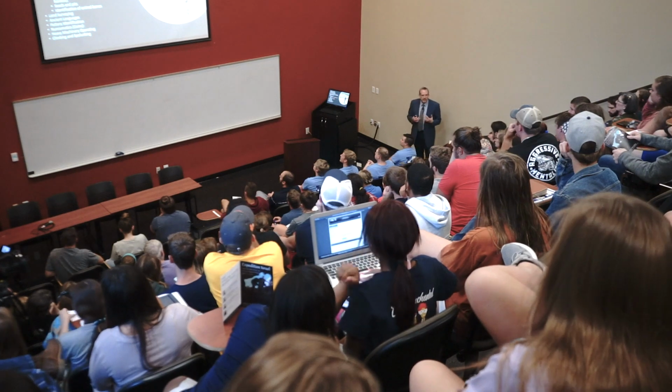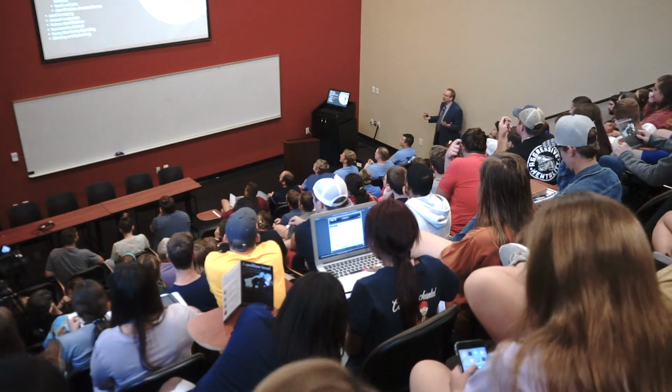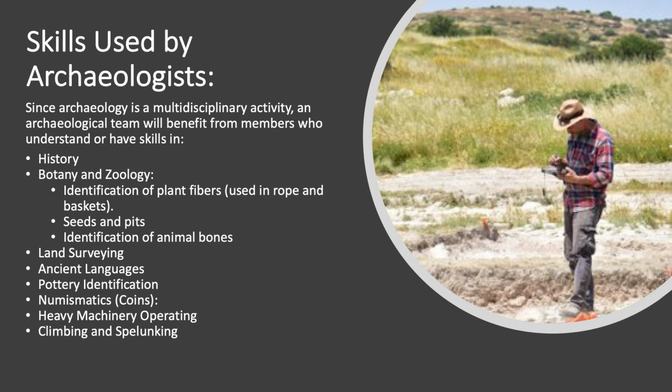You may need to be able to read ancient languages of the people that you're trying to study. You may need to be able to identify pottery that you find. You may have to look at coins and identify them. Maybe even need to be able to operate a heavy machine, all right? And then who knows, if you're going to be climbing on the sides of cliffs or inside caves, you might need to be able to do that as well.